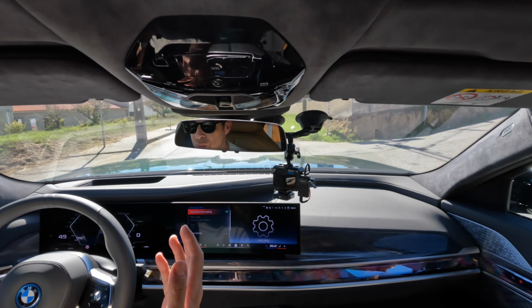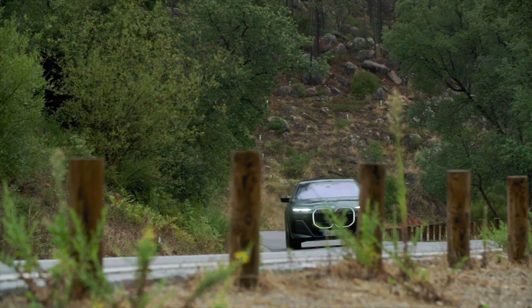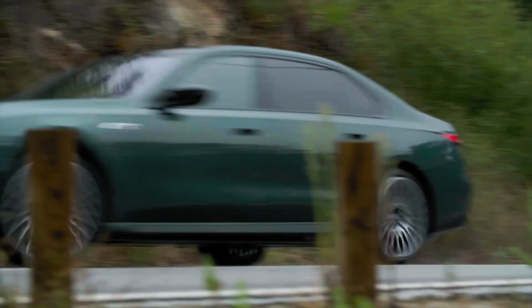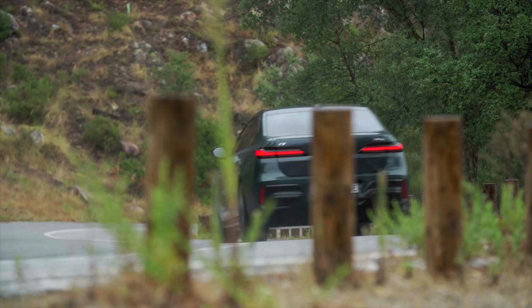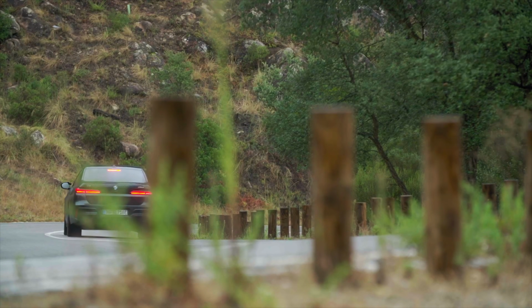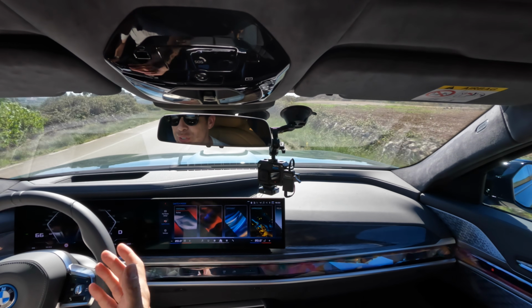And also when you go to the Sport and Sport Plus, you are definitely getting a lot more driving dynamics, a lot more stiffness in the car overall. So again, not surprised at all. That's kind of the philosophy of those M-Light tuned cars. And if you were to compare them all the time with the base model, you will probably come to the same conclusion.